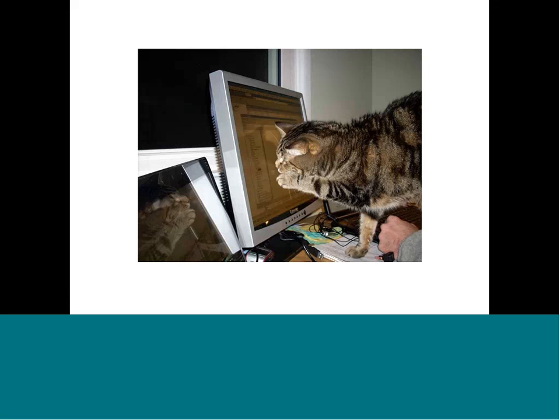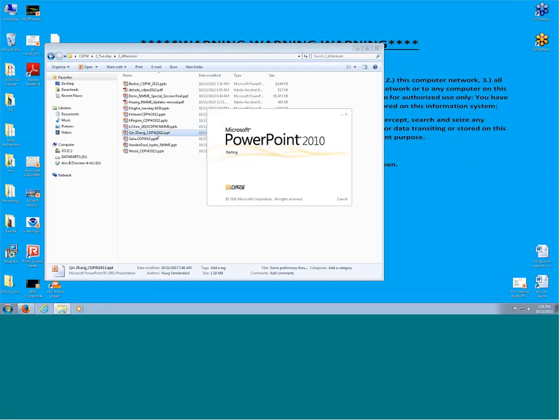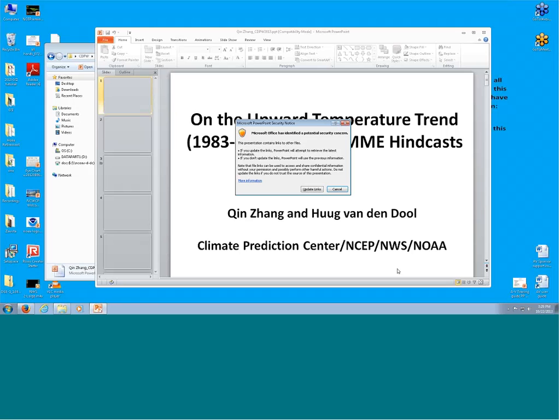Okay. Next speaker is Qin Zhang, who is going to tell us about the upward temperature trend from 1982 to the present in the NMME Hindcasts.